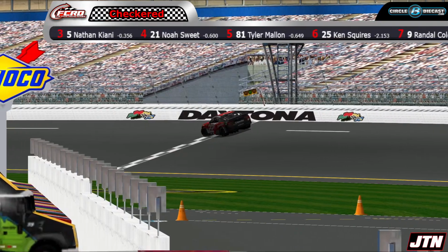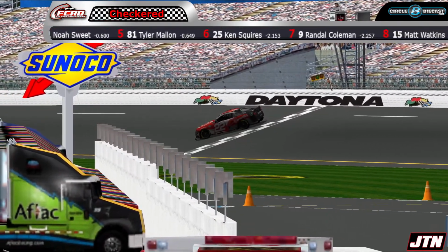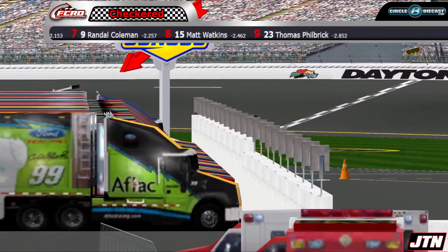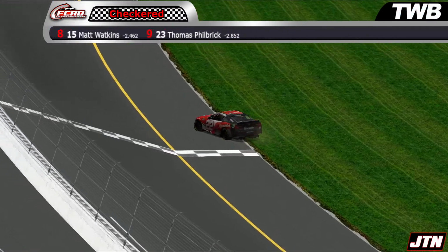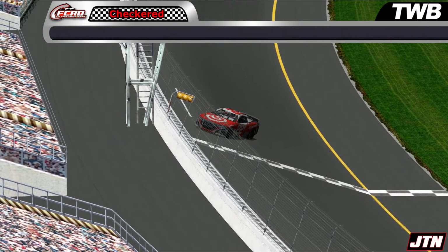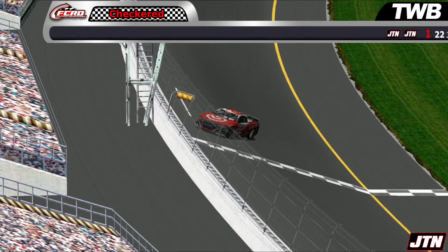James Hodge, burn it down here, winner at Daytona. Might actually be hard to burn it down with the superspeedway setup, now that I'm thinking about it. Well, you know, a couple times. NR2003, folks. There he goes.